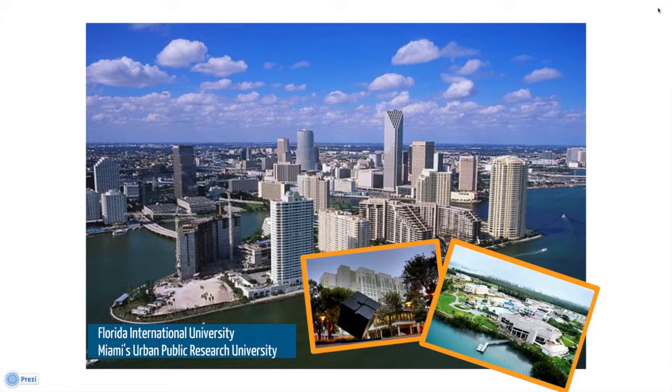Pictured coming up is our Modesto Maidique campus, which is our South campus. It's the largest campus, and it's named after our 4th president. And next is our beautiful Biscayne Bay campus, which is located on the bay in North Miami. And you're looking at a view there of our School of Hospitality Management. You may know our school.